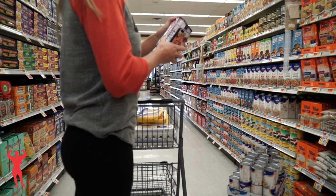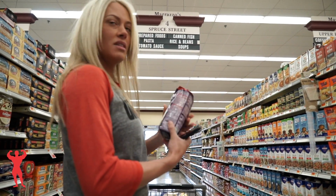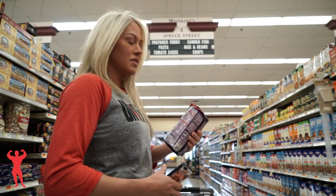And this one, let's see, this is 1/4 a cup. The servings are 20, obviously more than enough for 7 days. Be good for a couple weeks on this.